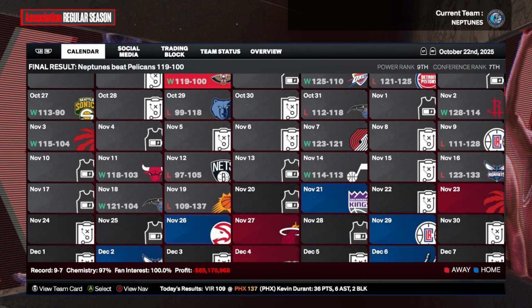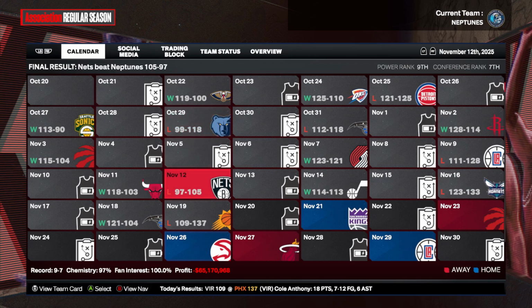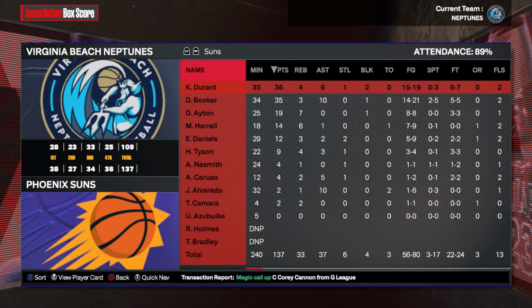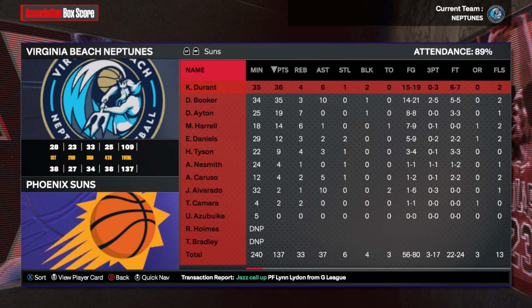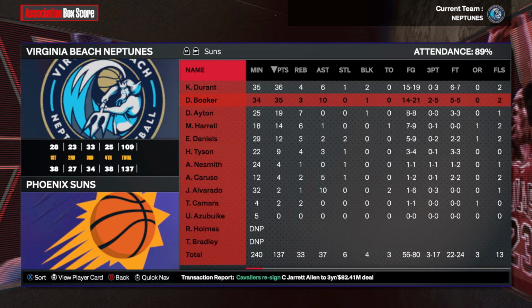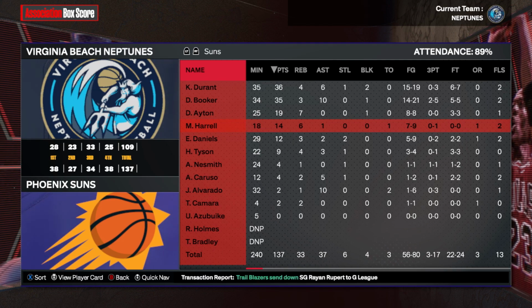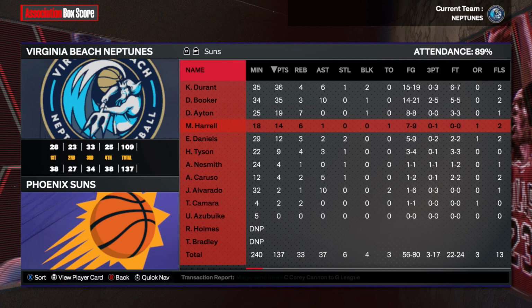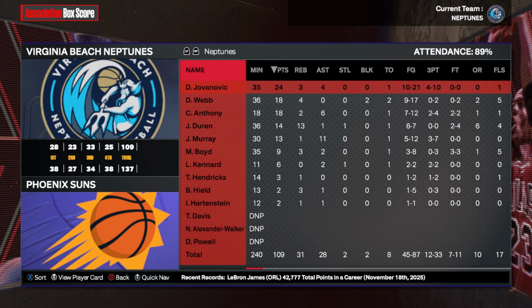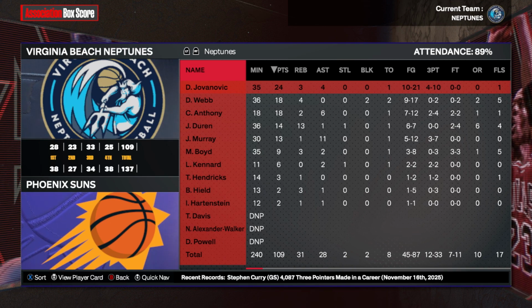And as of right now, this game is our worst performance on defense thus far here in our third season. We gave up 137. KD had 36, Booker had 35. Both guys passed the ball really well too. Ayton was perfect. Montrezl Harrell came in and looked like there was no difference between him and Ayton down there because he did the exact same things. And Yovi had 24, but nobody else really could contribute as much as he did.